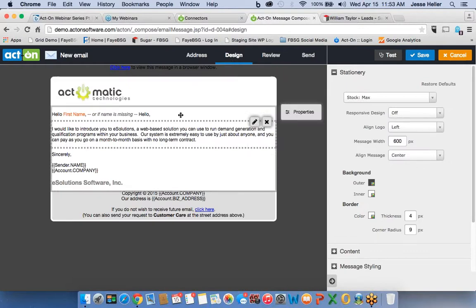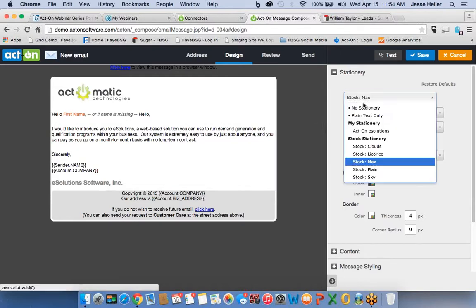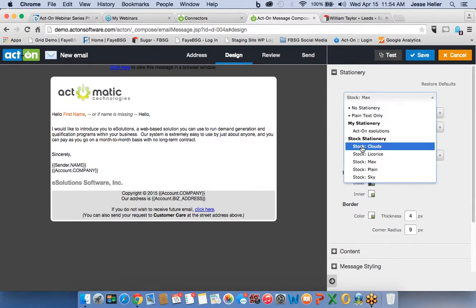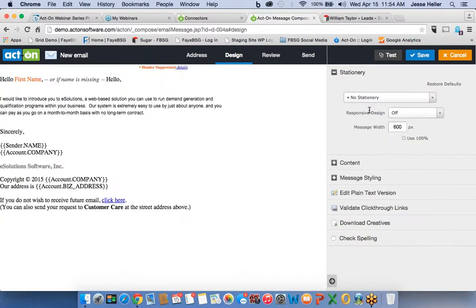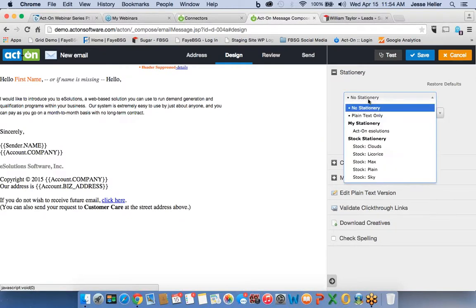Then you go to your design. These are your tools here. You can add new, you can change the stock. This is where the templates are. Clouds is pretty cool. Maybe you just want it plain. Maybe you just want it to look like a normal email from Outlook or something. You can do that.